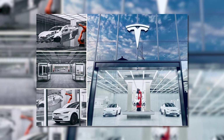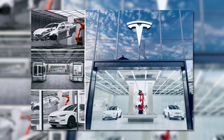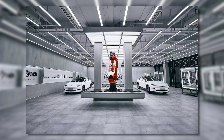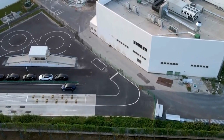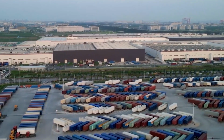In an official announcement via its Weibo account, Tesla named the lab the most beautiful store in Chengdu, promising visitors an immersive experience of the magic of building a car in 45 seconds. The company bets that this will attract more car buyers to Tesla, providing a competitive edge in the market.